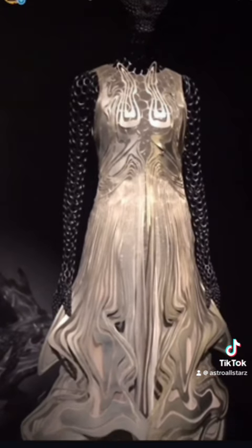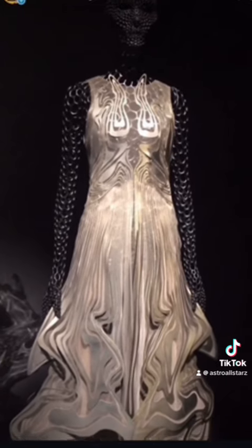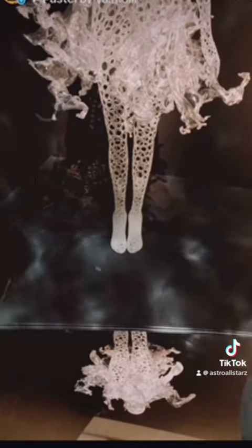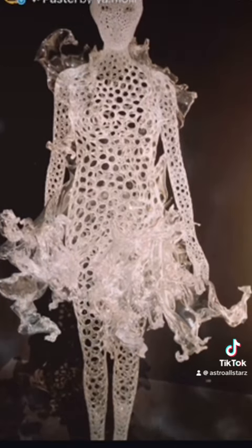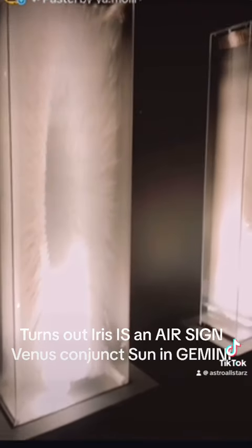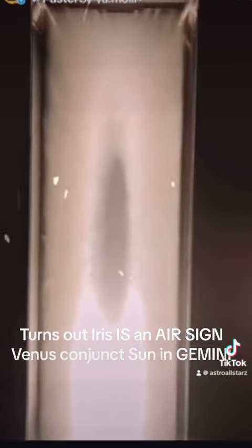Anyway, we just ran into her on the way in here, and she herself was very striking. This one is literally called Water, so we are going for the water splash element here. Although I still think it's really air dominant, but you could say water and air for a lot of this collection. It's very artistic.